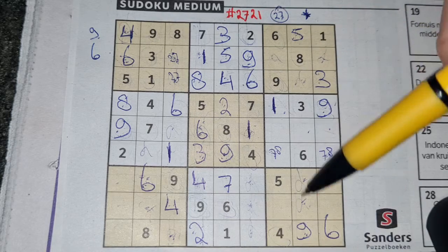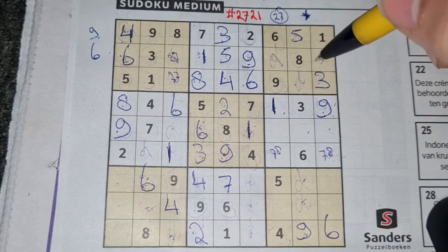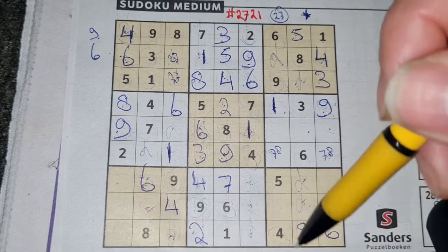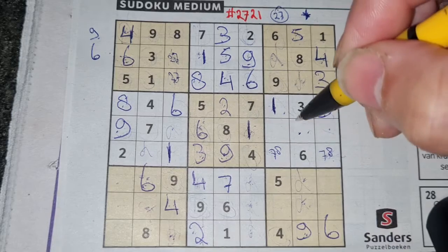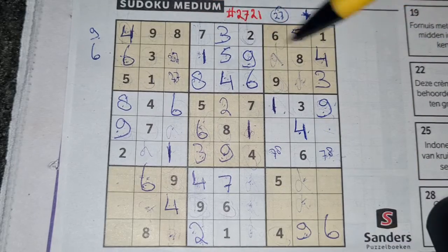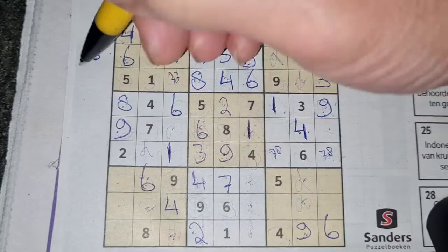One of the missing numbers is 4. We see here 4, no 4 there. Here 4, no 4 there. The only place for the 4 should be there. 4 in this column, 4 in that column. So the column in the middle, the only place for the 4 should be there. And all the 4s are used. I can see digit number 3, number 4.